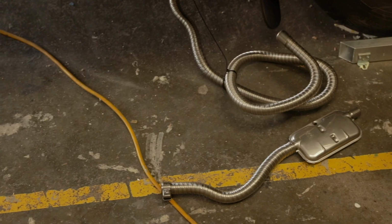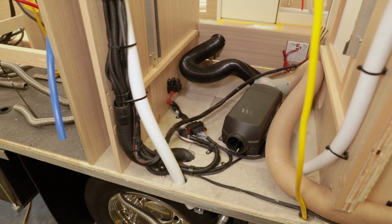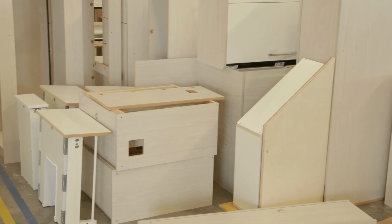This is also the area where our diesel heaters are fitted. All of our motorhomes have diesel heaters fitted as standard so that you can be warm and comfortable on those cold South Island nights.